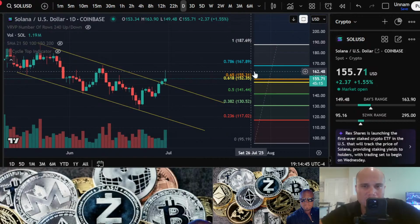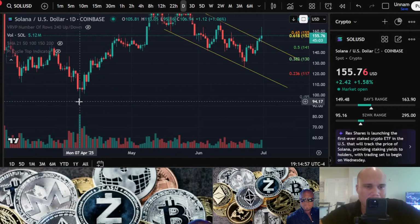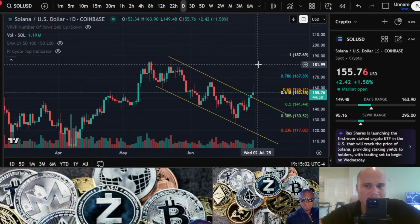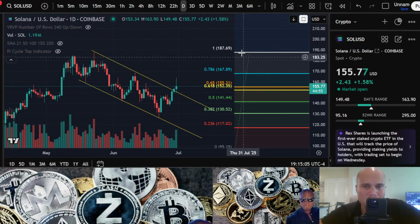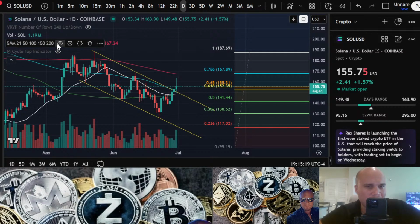And that $168 level is a level that I'm eyeballing because it's also a Fibonacci level. If I measure from the low that Solana made in April at $95 to the high that we made in May at $187, it gives me that 0.786 retracement, and this Fibonacci analysis says that we could see Solana possibly get a rejection at $168. Another reason I'm eyeballing $168 is that if I turn the moving averages on, this red line, the 200-day moving average, is also sitting at about $167.